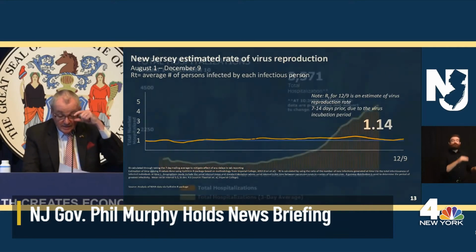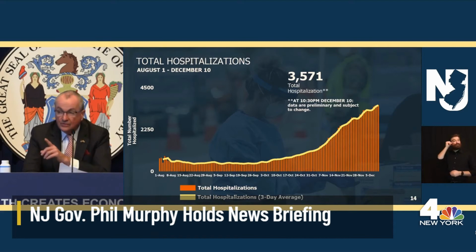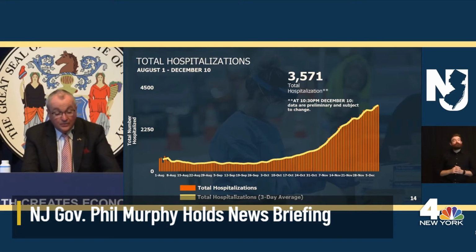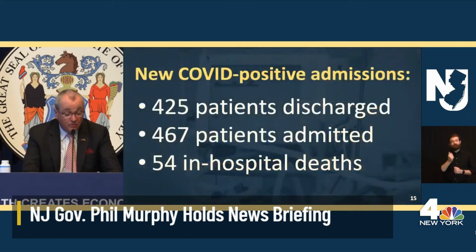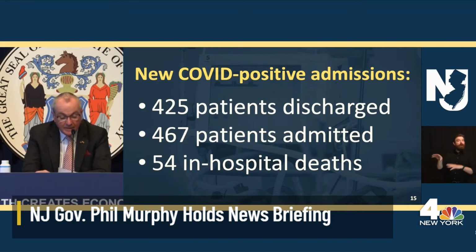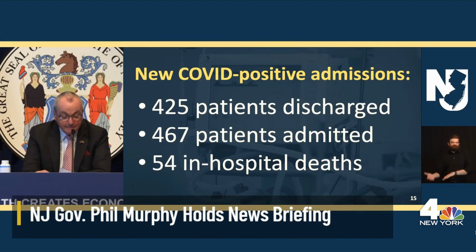So statewide yesterday, those healthcare workers in our hospitals were treating 3,571 patients, 3,332 of whom are known COVID positive. The balance of 239 are awaiting confirmation results. Yesterday, this is good news, 425 live residents walked out of our hospitals, but those beds were immediately refilled by 467 who walked in. And this is apples to oranges. They're not yet confirmed, but 54 folks died in our hospitals over the past 24 hours.